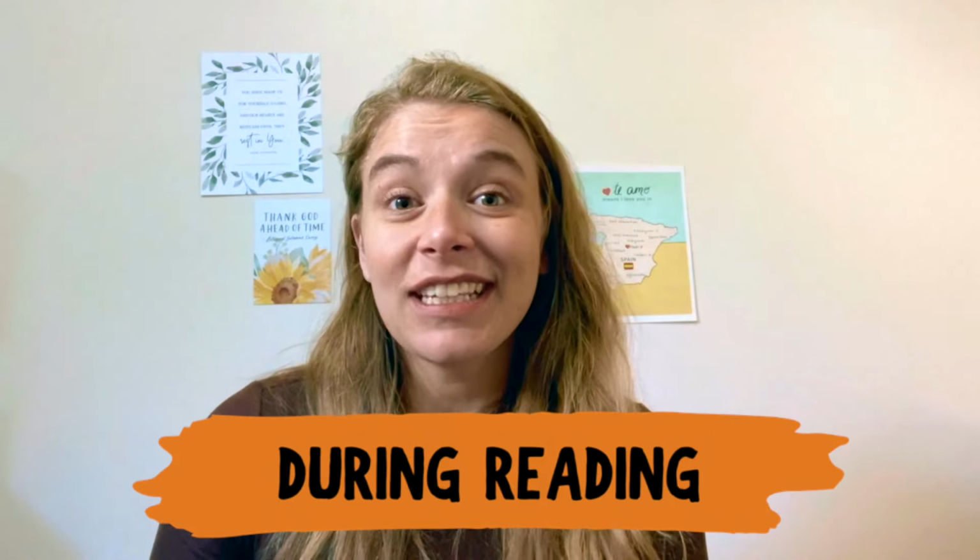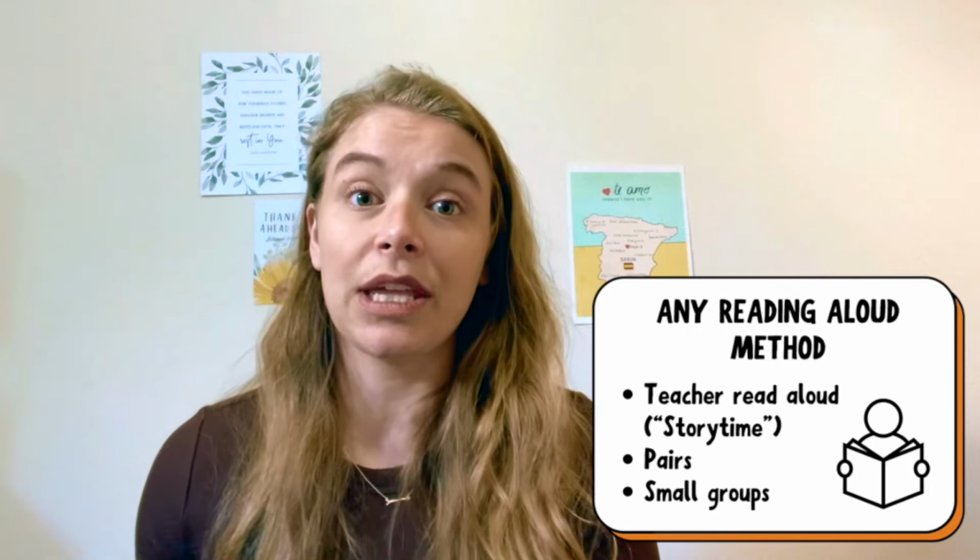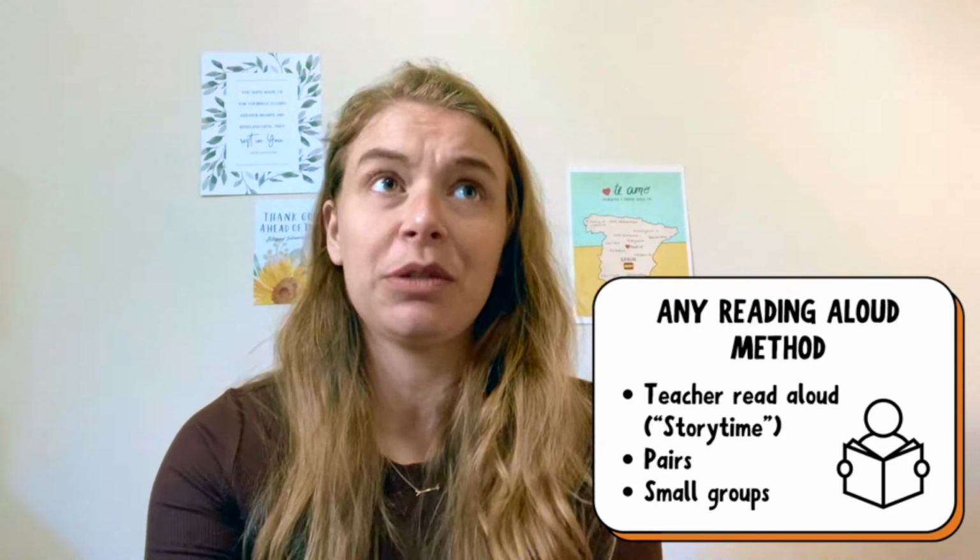Then during their reading, you can either read the story out loud to them like story time, you can have them read together in pairs, you can have them read in small groups, you can do any reading out loud activity. I have a whole bunch, I'll link them for you below if you want some ideas for ways you can read it. Super simple. You definitely will want to check for understanding as you go.